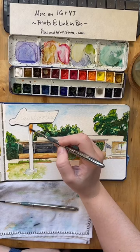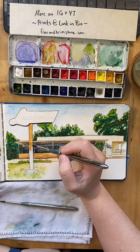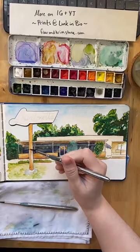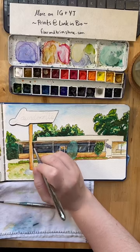I said earlier, the pencil lettering is gonna stay until the very last minute because I need to know exactly where that goes when I paint another neon sign. Look at me go. Learning new things all the time.